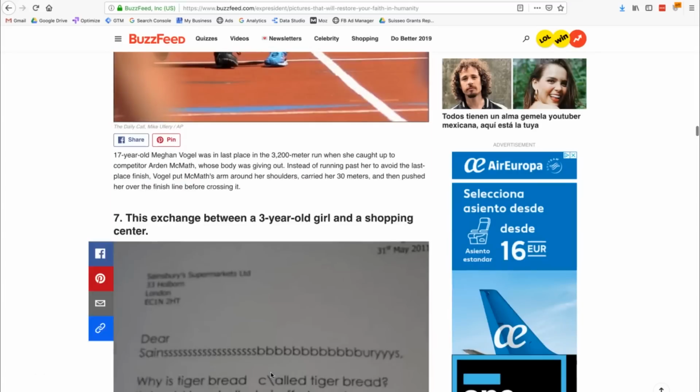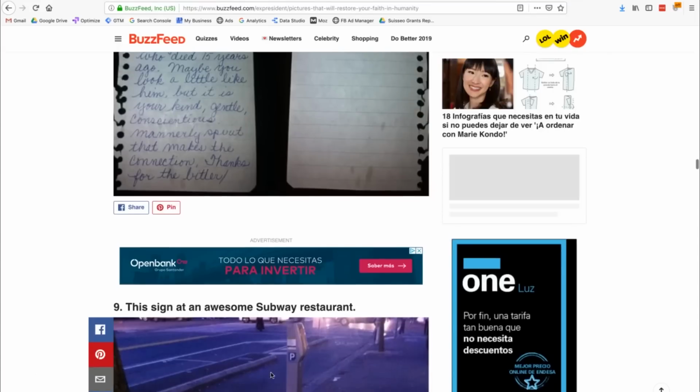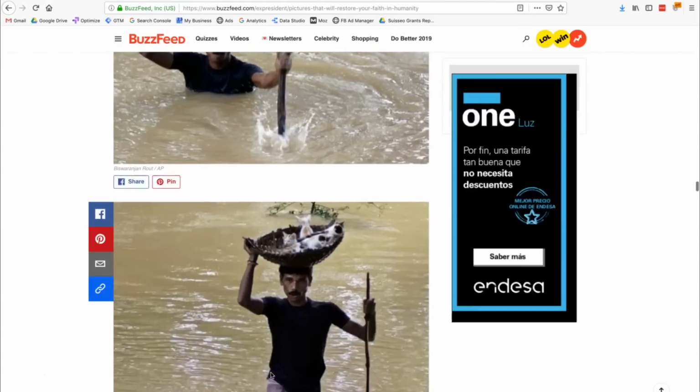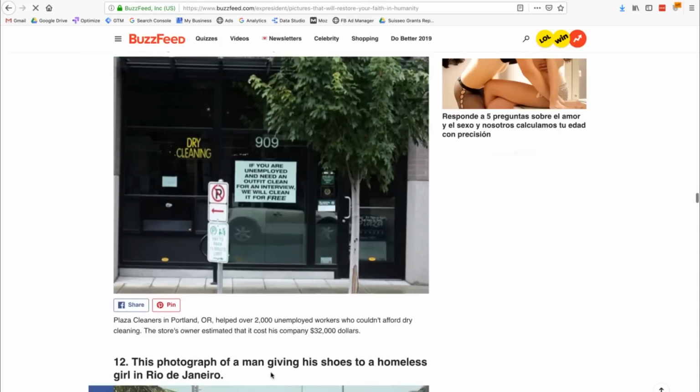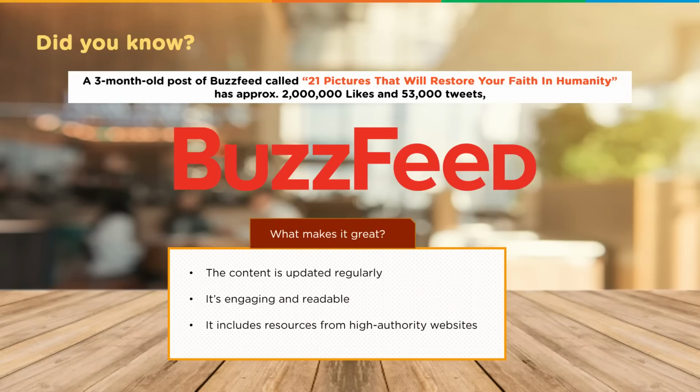And we could see clearly that, look, there's a lot of different examples here from a lot of different sources, and we could take action on this content. So not just video, not just images, but text as well. And so it's very engaging, answers questions, takes into account the different types of content available. So this is a good post in that regard. So content's updated regularly, it's engaging, and it includes sources from high authority websites.